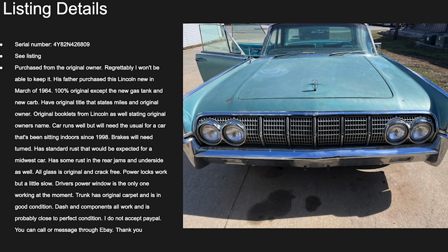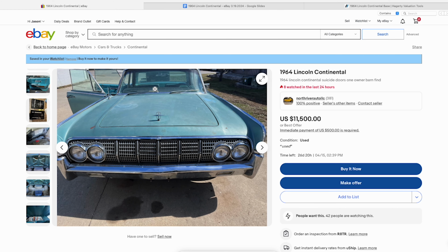They go on to say the car does run, but it's going to need a lot because it's been sitting since 1998. The brakes are going to have to be gone through. Obviously, there's going to be a lot of stuff we'll talk about. The glass does not have any cracks. The power locks are slow. The driver power window is the only one working at the moment. Original carpet, and so on and so forth. Now, what I want to do is take a look back here at some of the photos, and then we'll talk about some of the pros and cons.